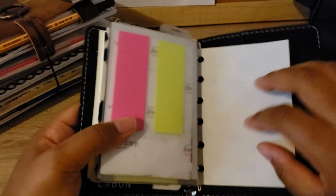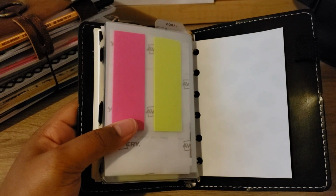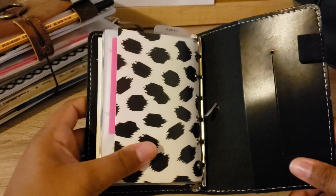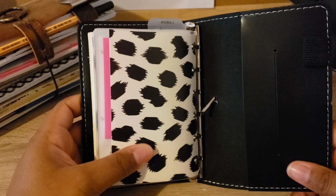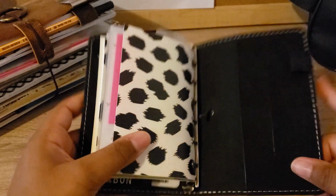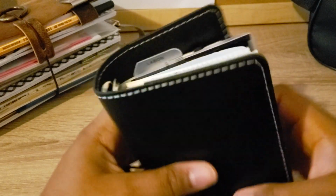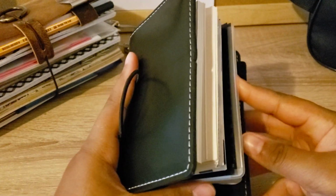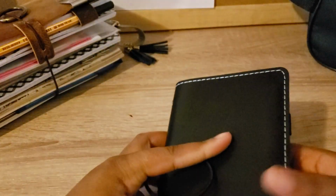And then in here, just the remaining. And why is my camera moving like that? Oh my gosh. And then you also have this ending of this, what is it called? Dashboard divider. And then the back of this. I actually have this notebook back here to chunk it up because I like my planners chunky. So I have this notebook in the back to chunk it up. But that is that, guys. That is what I have going on.